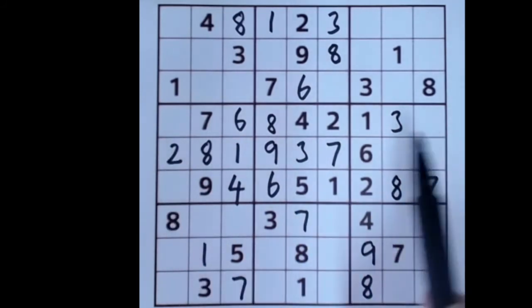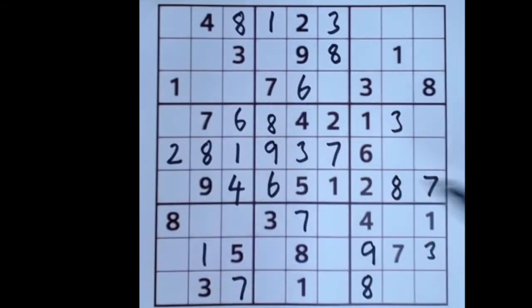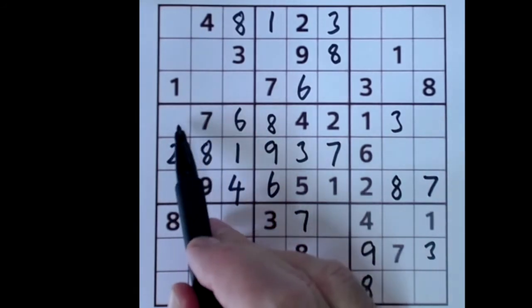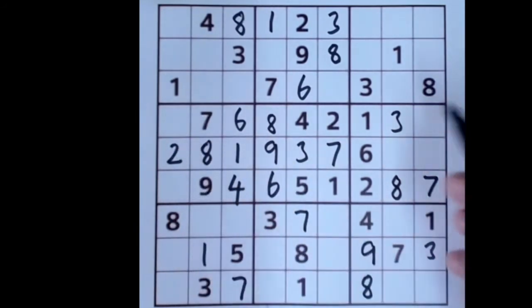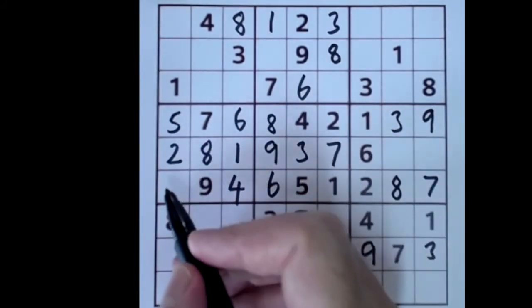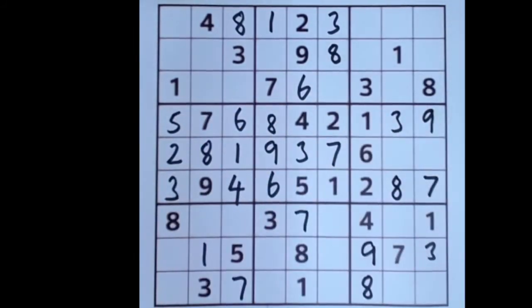Missing numbers at the end of this row are 5 and 9, but we have a 9 in this box already, meaning that can't be a 9 because we have one here. So that's got to be a 9. That's got to be our 5. The last number here is 3.